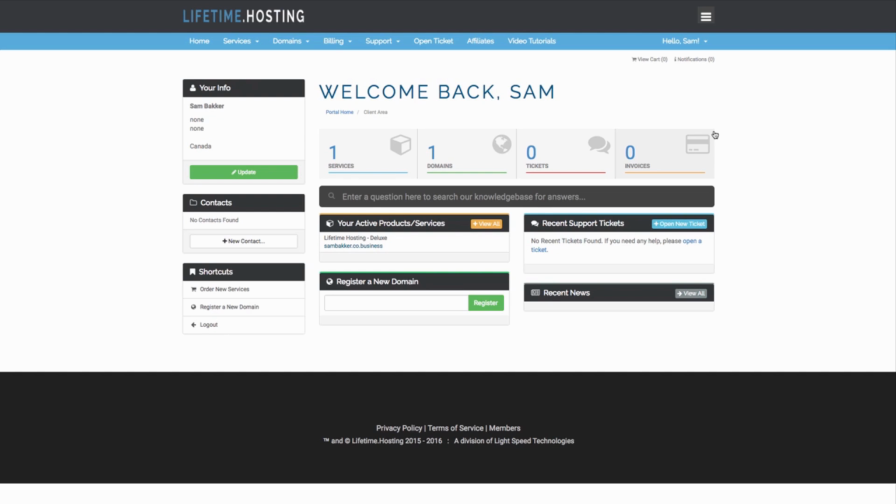So what the software does is it's going to give you the ability to host your websites, and the big key here is that it's going to do it at a one-off cost.